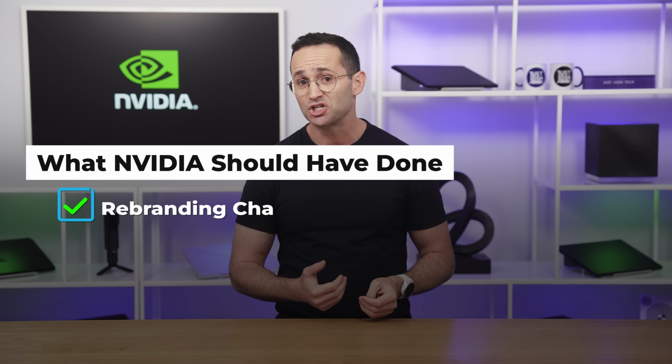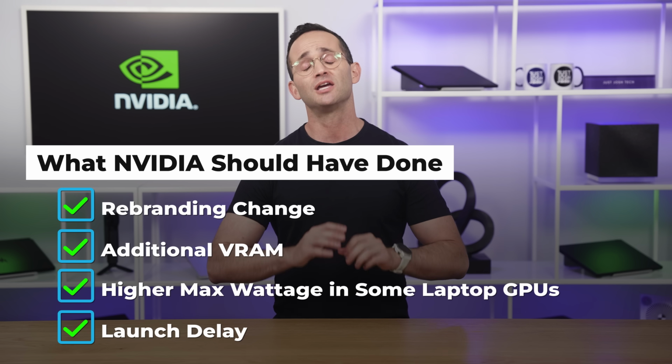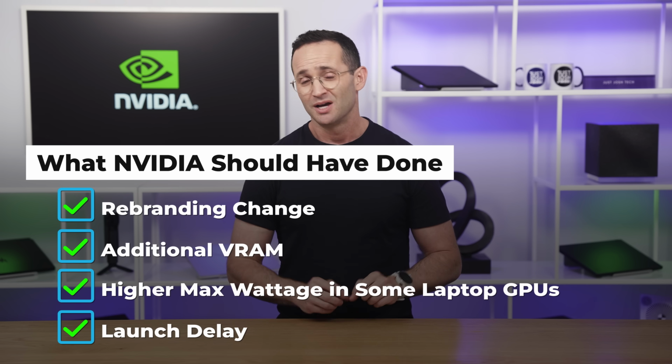A simple rebranding change, additional VRAM and higher wattage in some GPUs, and a launch delay, it would have gone a very long way. Plus, treating the press with the respect that they deserve. This all combined would have massively changed the fate of the 50 series.